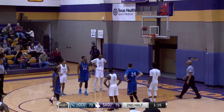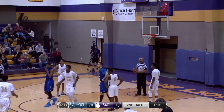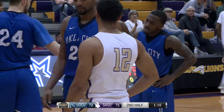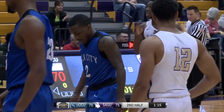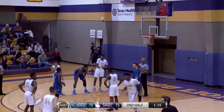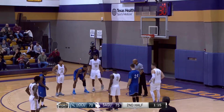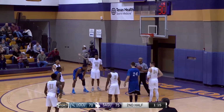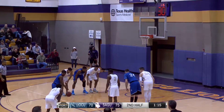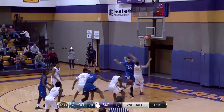Here's Ellis, first free throw on the way, no good, and that hurts. Ellis disappointed in himself. Jalen Patello checks back into the game. Now you're looking at at most a 4-point deficit if you're OCU, if he hits this free throw. The crowd here in the Shaver Center is getting loud. They're coming to life for the last minute and 15 seconds. Ellis, second free throw, no good.